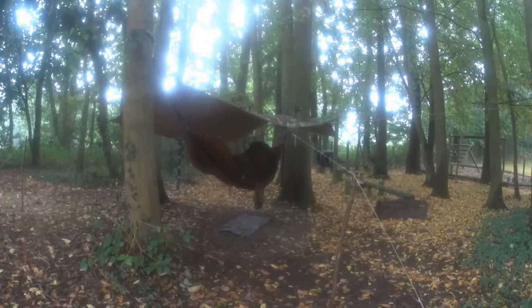Is that starting again? No, it's just from the trees, mate. Where the wind blows, it all drops through. So I've just tensioned that back up to get a bit more water shed off it. But that works really well. I've had it up here before.